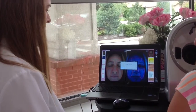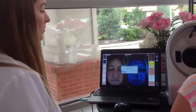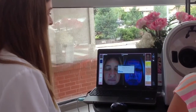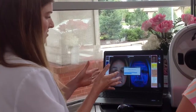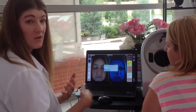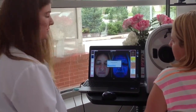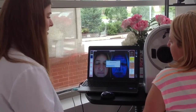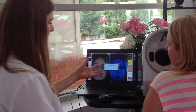This is also really good to do if you've never had a facial before or you're not sure which type of facial to get. Based on the customer's concerns as well as what I see on the score here, we're able to marry up the best facial for your skin at that time. This is the other thing that this is good for. It helps us as estheticians to do our job better, to assess sun damage.